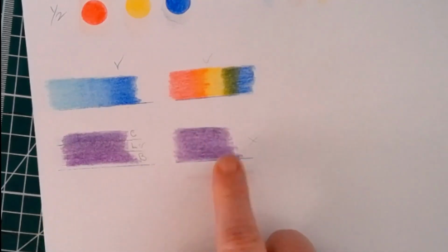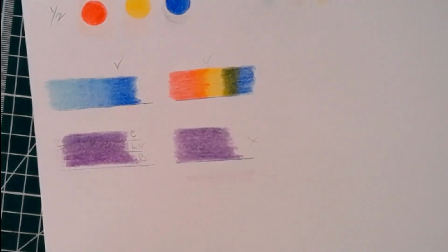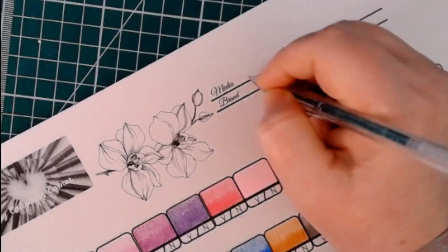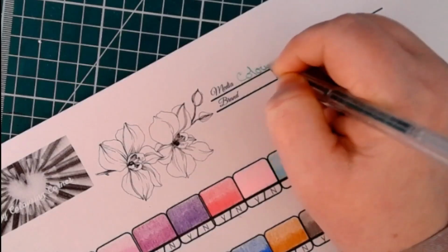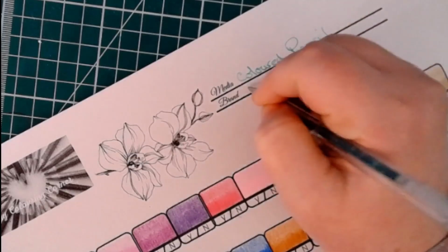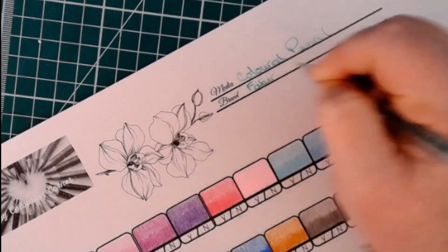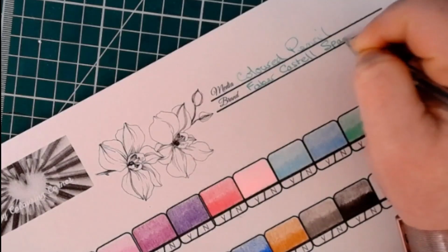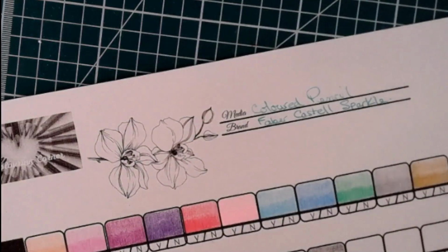All right, and that is, I think, the conclusion of our testing. I'm going to switch you over to the distance camera here, so we can take a look at those test results. We're going to name it with a nice green glitter, of course, because it's got a nice sparkle. So these are colored pencils, and they are the Faber Castell Sparkle. Wonderful, feel good pencils. They make you feel good.